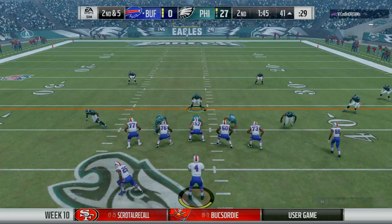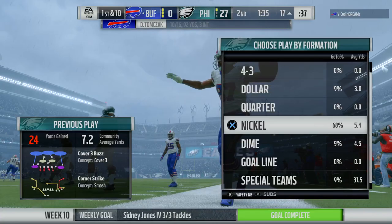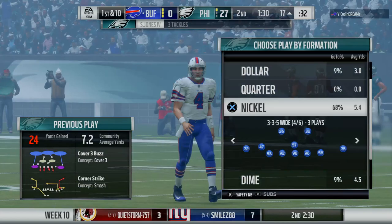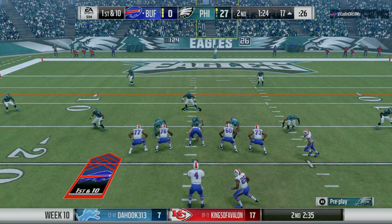Now they'll throw here out of the gun. The 20. Left side caught by Matthews. And he gets this one all the way down inside the 20-yard line. That one goes for 24 yards. Gone, gone!